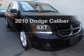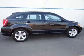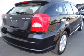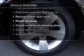2010 Dodge Caliber. Travel the roads in style and comfort in this great vehicle. With an efficient four-cylinder engine connected to a smooth shifting transmission, the anti-lock braking system will keep you safe on the road. And with these notable features, you won't want to miss out on the opportunity to own this amazing ride.